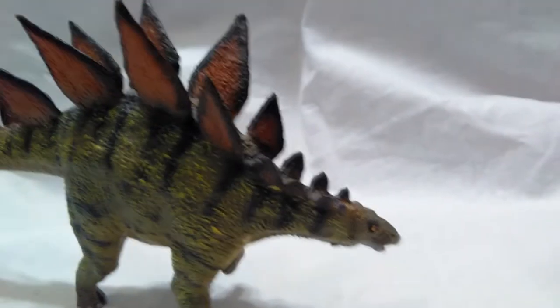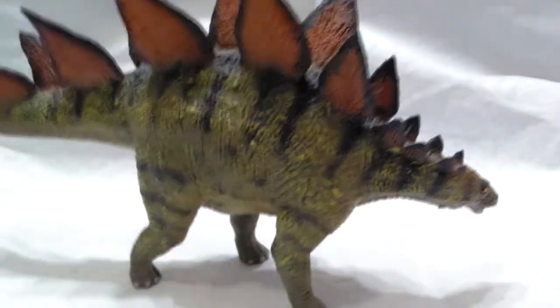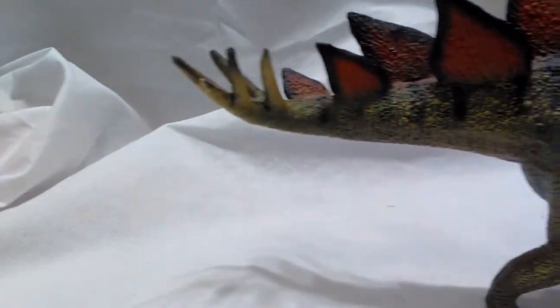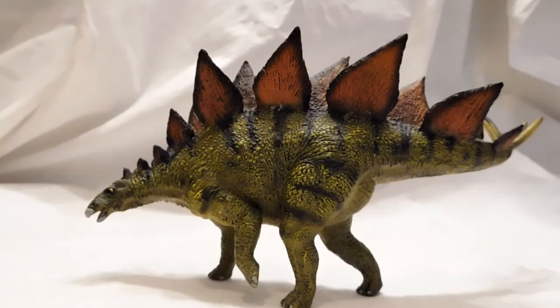I may end up repainting the eyes. I always have this big issue where when I buy dinosaur figures, I don't like to switch them around. I really like to keep them as original as possible. I don't like adding anything to them or trying to fix issues unless it's something like a paint chip that's been taken off. I might try to fix it up just so it doesn't look so bad, but those eyes are just so terrible and they almost ruin the figure for me. And yeah, that's just something I may end up fixing, because I feel like with better eyes, this thing would just look incredible no matter what.